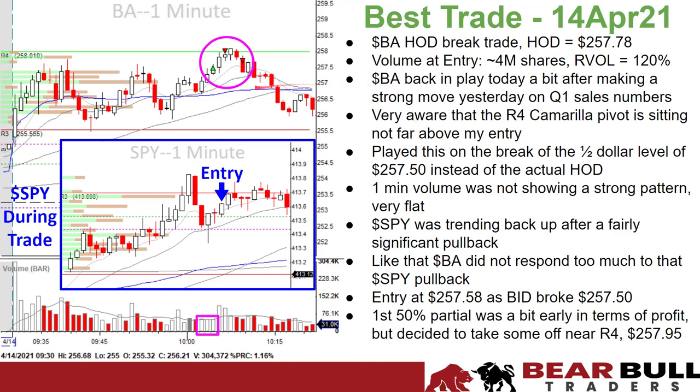So I really would have liked this to have popped through 258 and run a bit, and maybe get closer to 258.50, the next half dollar level. But I respected the fact that R4 is such a common place of resistance, and I said, you know what, let's bank a little bit. And that turned out to be a great idea because it pulled back quite a bit. Obviously, I would have been stopped out at break even.